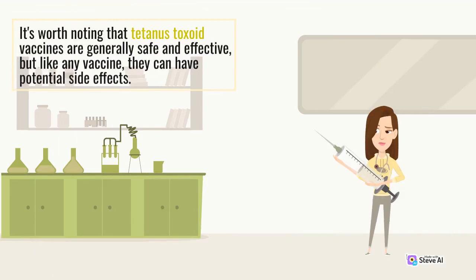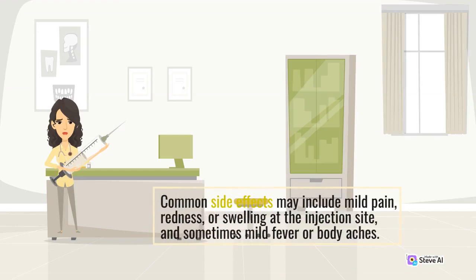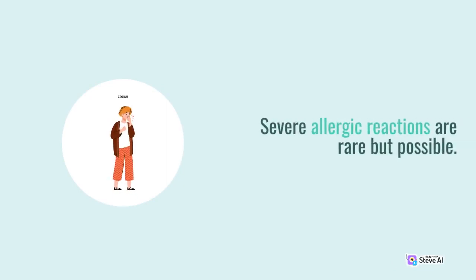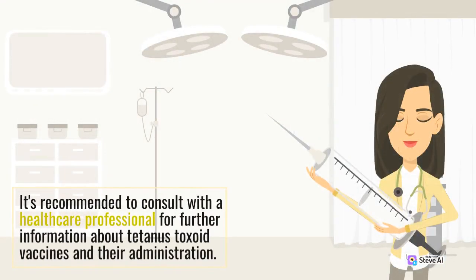It's worth noting that tetanus toxoid vaccines are generally safe and effective, but like any vaccine, they can have potential side effects. Common side effects may include mild pain, redness, or swelling at the injection site, and sometimes mild fever or body ache. Severe allergic reactions are rare but possible. It's recommended to consult with a healthcare professional for further information about tetanus toxoid vaccines and their administration.